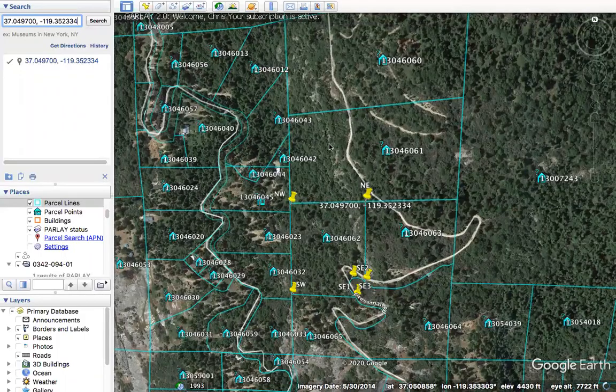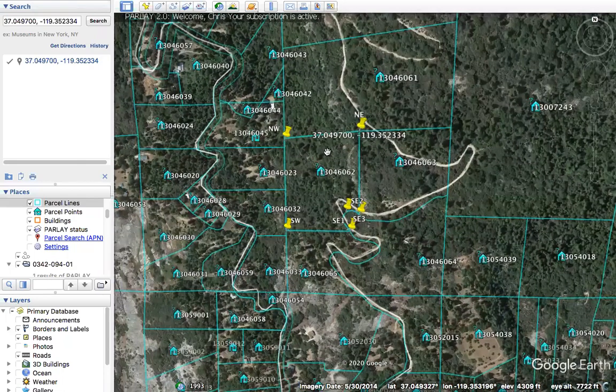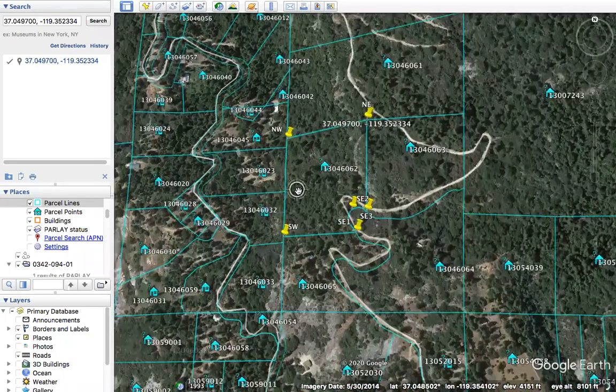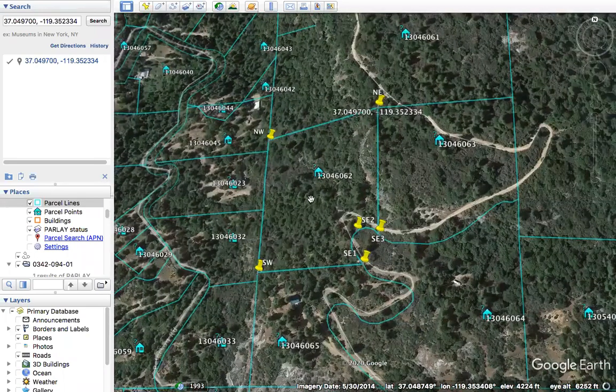Hello, I just wanted to take a moment to try to explain this property the best I can. Like I mentioned, I didn't get all the photos that I was looking to get from the photographer, and he didn't really do all the things that I asked him to do. So I wanted to try to explain the property to the best of my ability.